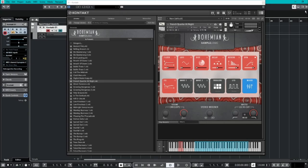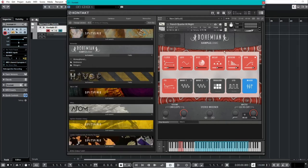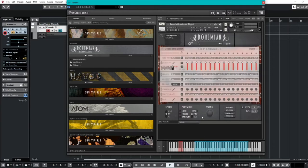Welcome to Black Friday. And today we are featuring Bohemian by Sample Logic, which out of the box says it is a diverse collection of 800 plus exotic, traditional and morphed instruments in Kontakt. And there really is a heck of a lot of stuff here, which we're going to have a look at today, along with a really, really cool interface and step animator. Plenty to play with, plenty to look at.